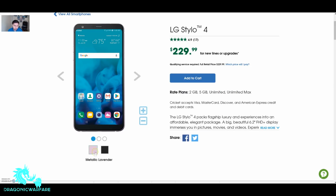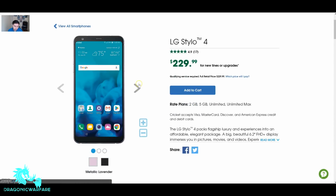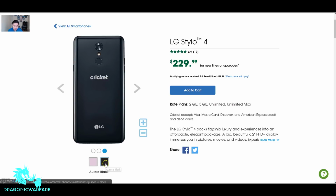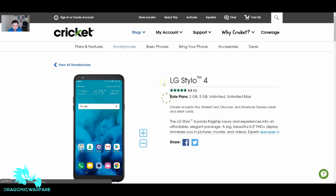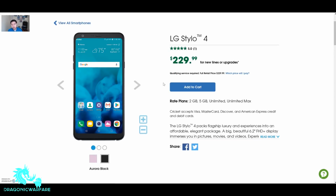So what's cool about Cricket is they do have the black and the metallic lavender, so it's like a pink. So you can see here's the pink. I would personally get the black. And then the Cricket version, I know there's a lot of uproar on this because the price is $230, but same thing, guys, you're getting 3 gigs of RAM versus 2 gigs of RAM.